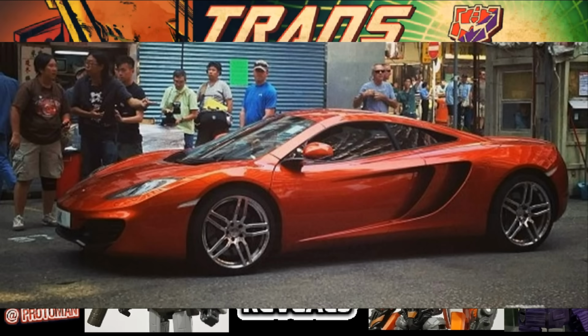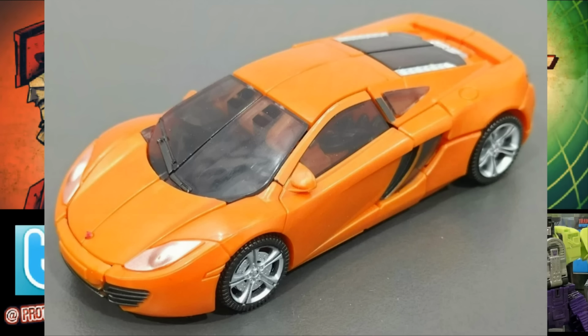Age of Extinction film. There was this Decepticon that was part of the KSI Decepticon team that was later controlled by Galvatron, and it was an orange McLaren MP4 12C vehicle, European supercar. And while this character never transformed, it clearly was part of the Decepticon crew and everything like that in the movie. And clearly this is now retroactively turned into Widowmaker here with this figure release from Studio Series.